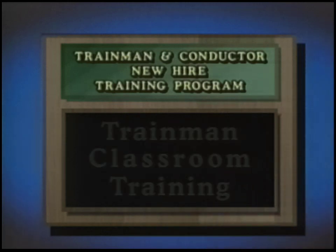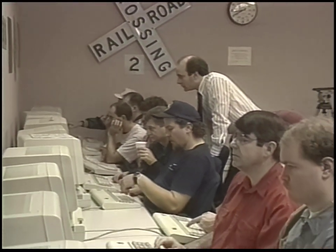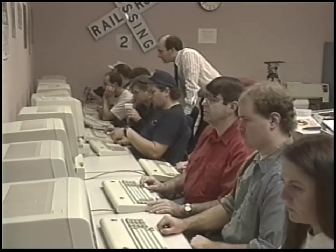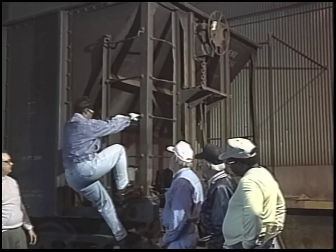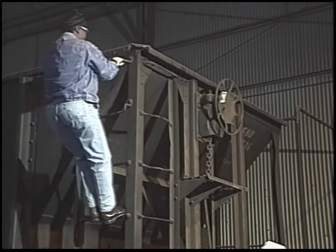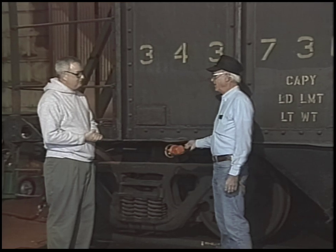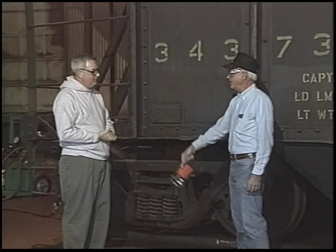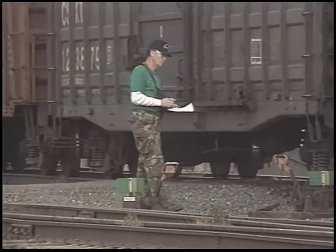From here, you begin formalized Trainmen classroom training. During this part of your training, you spend 2 weeks learning what a trainman does through instruction in both a classroom environment and at a hands-on training facility nearby. At the car shop classroom, your instructors will orient you on the basics of safety, track components, and standard operating procedures. There, you will also learn how CSXT communicates through hand signals, computer printouts, and radio transmissions.